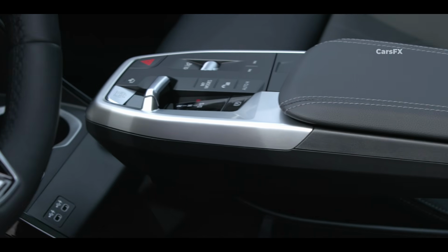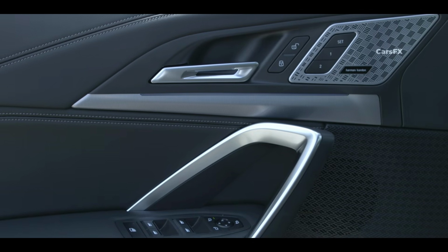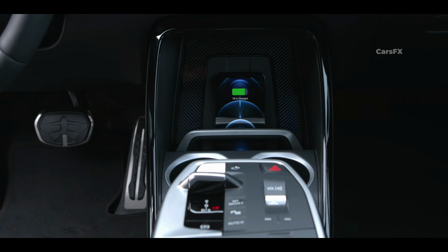It's not quite up to the premium feel of the X3, but it's comparable to those in the new Q3. The climate controls, on the other hand, are just like in the Q3 and can only be controlled through the touchscreen.